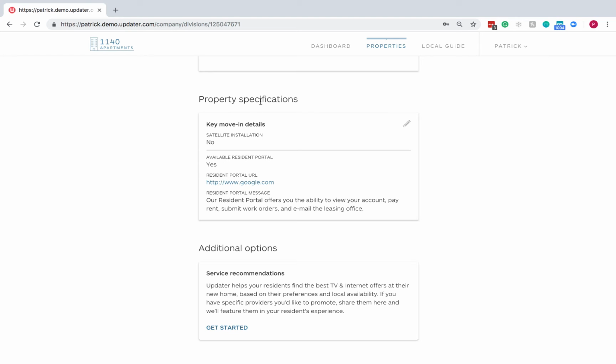So under property specifications, you can indicate whether you allow satellite installation at your community, and you can also layer in your resident portal. So updating those links here will automatically cause those items to populate on the resident dashboard that we just took a look at.